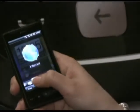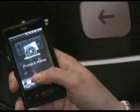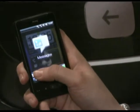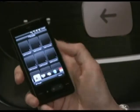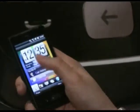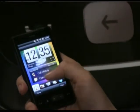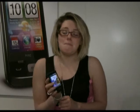So you've got this HTC Sense UI letting you choose your widgets from the scrolling menu down here. As you can see, the screen's smaller. It's now 3.2 inches compared to the HD2's mammoth 4 inches. It's got a 5-megapixel camera. Unfortunately, there's no flash. And like the Androids, it's going to be available in April across all networks. This is the HTC HD Mini.